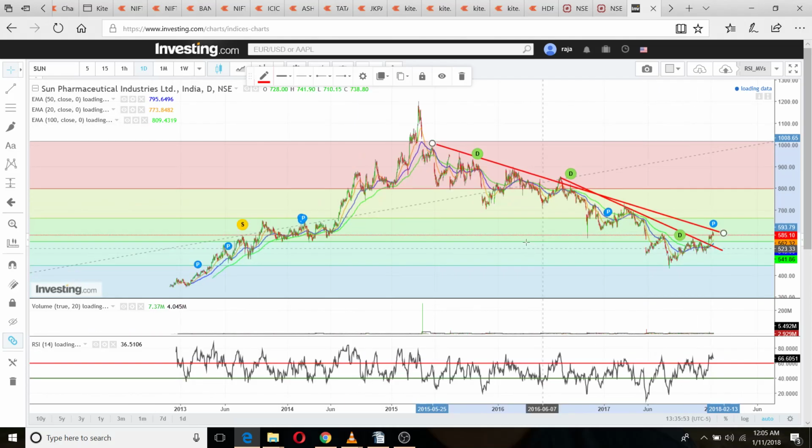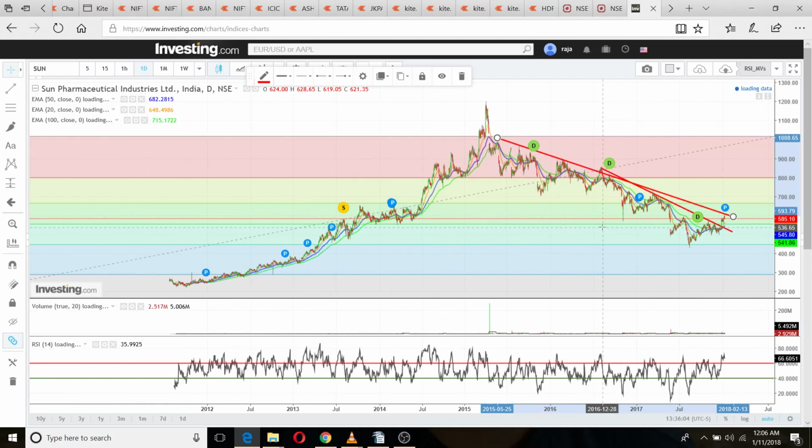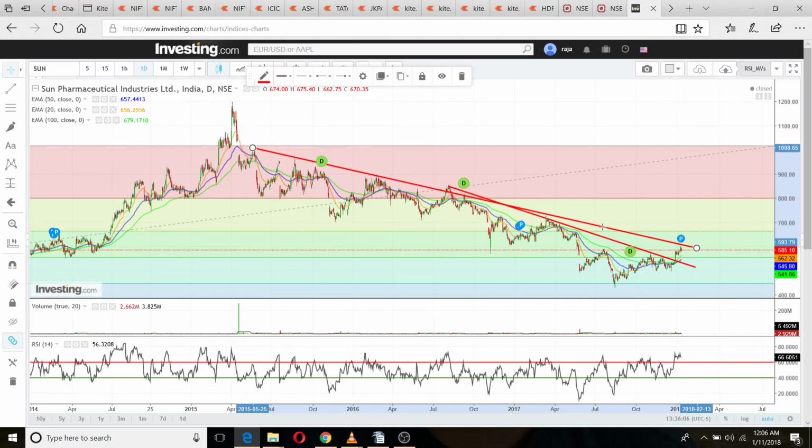So Sun Pharma, it's time that we wait for some more time, and once we see that the 640, 650 levels are taken out, then that would be the really right time, because it looks like it has broken out, but then it might go a bit higher and then retrace. So it always pays to wait for some time, wait for confirmation, and then we can take a trade.